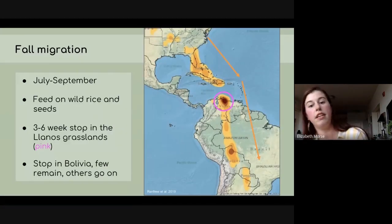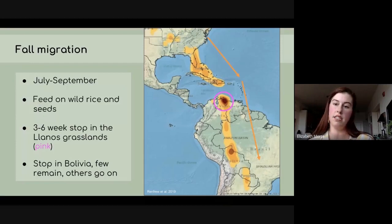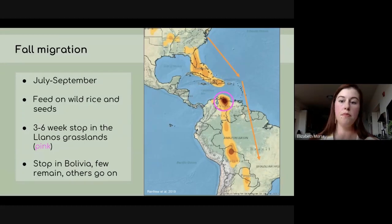So then we get to fall migration, which begins at its earliest in late July here in Vermont, peaking in late August, with most bobolinks generally gone by late September, though there's an extreme record of a bobolink observed here on October 24th. And that was in the first breeding bird atlas. So generally you're going to see most of the birds gone around September.